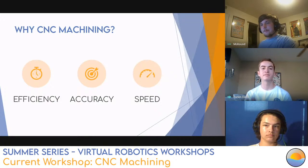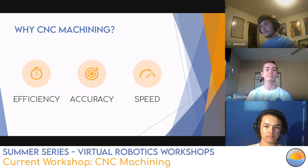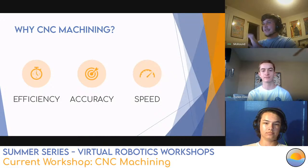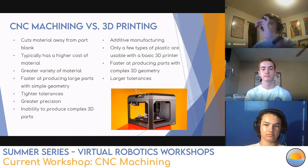Next slide. To add on to that really quick, another important factor when considering the accuracy is the repeatability, because you are just repeating a set of machine code instructions. So you are able to make identical parts. Not only are they accurate, but you can make 40 washers that are all the exact same diameter within an extremely tight tolerance.